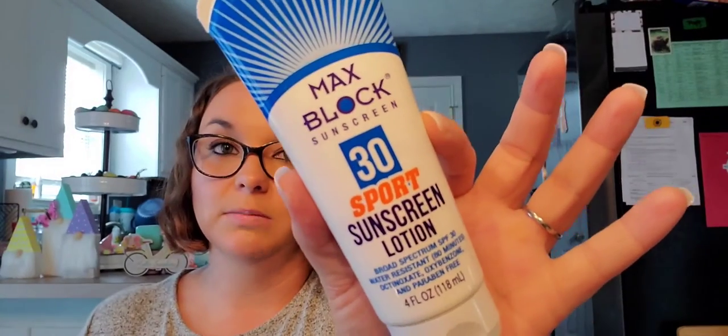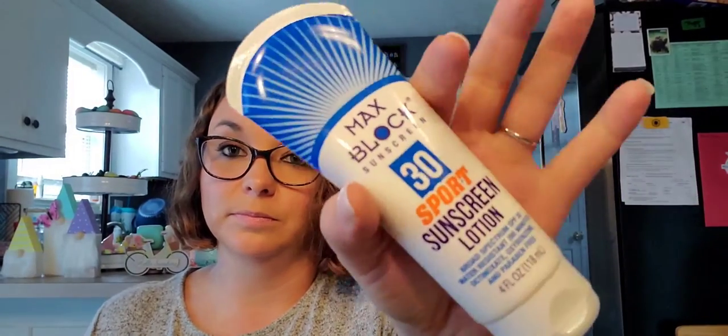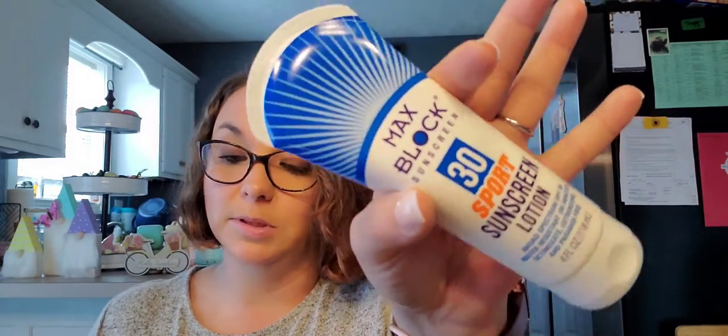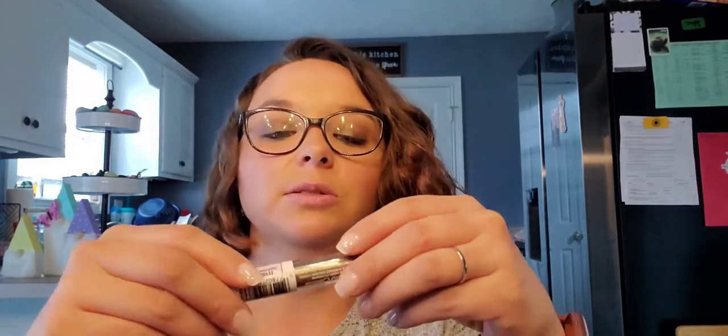Next up, I just picked up this Max Block Sunscreen 30 Sport. Just lotion to put in my travel bag for when we go to my mom's swimming and stuff. So, Green Bar always carries these. Or Dollar Tree always carries those. Then I picked up this, and this was a wish list as well.